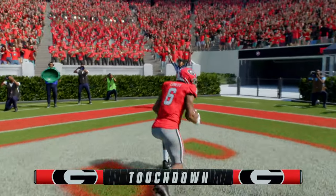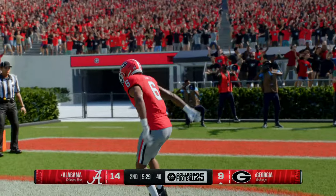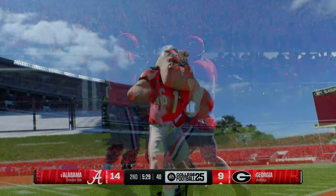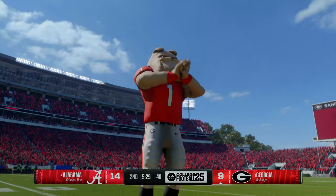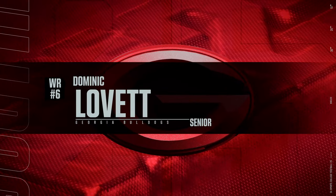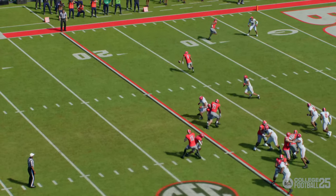Touchdown, Bulldogs. Kirk, they were backed up to start the drive, but some bold play calling, great execution, and they reach the end zone. You know, it's easy to just kind of pull your horns in and get conservative when you're pushed way back close to your own goal line, but not this offense. They came out, showed the confidence that they have in their quarterback, and it paid off. Nice touchdown.